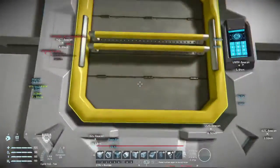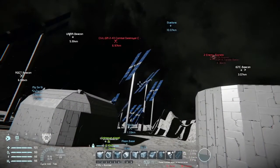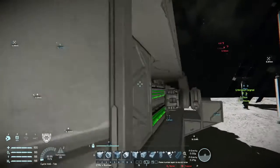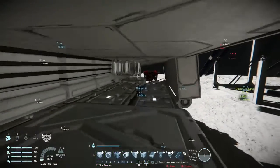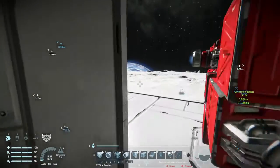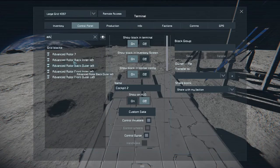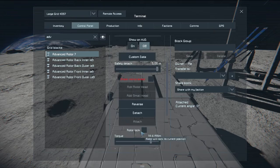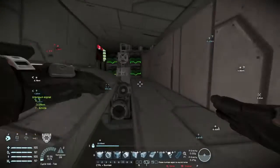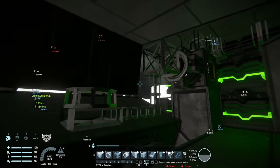Okay. And what is... a combat destroyer. That sounds fantastic. So, I need to put rotor lock on that advanced rotor. This one needs to be locked. There we go. And that should be good.